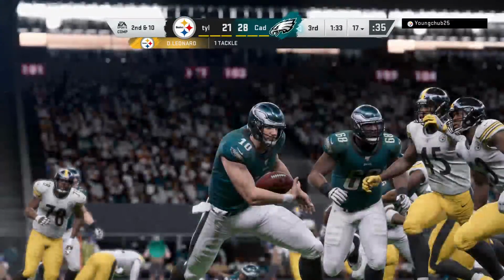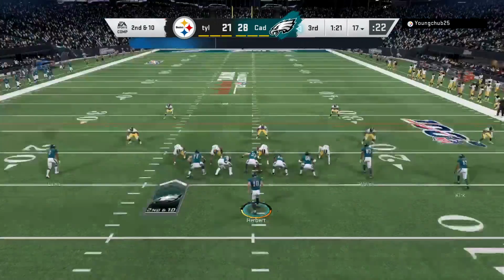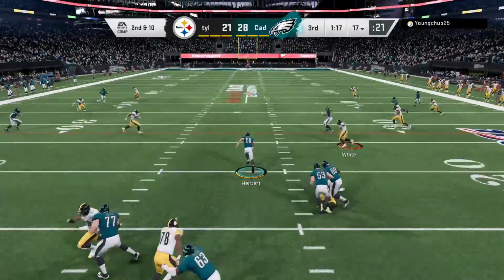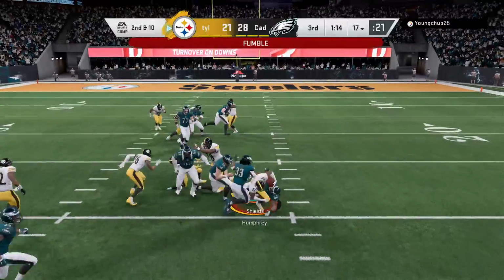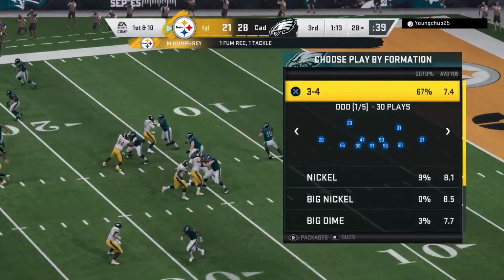2nd and 10. Ready, set. To throw on second down. Herbert. And an alley. And it's a fumble. And it's picked up by the Steelers. And his guys are going to get the football at the 28-yard line.